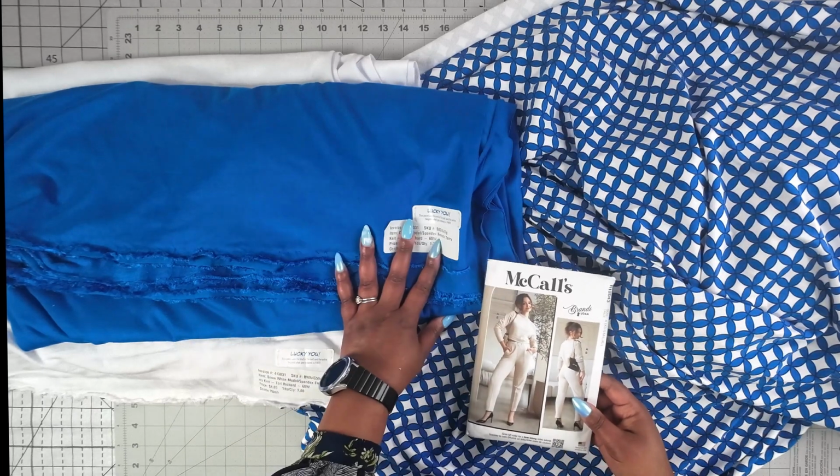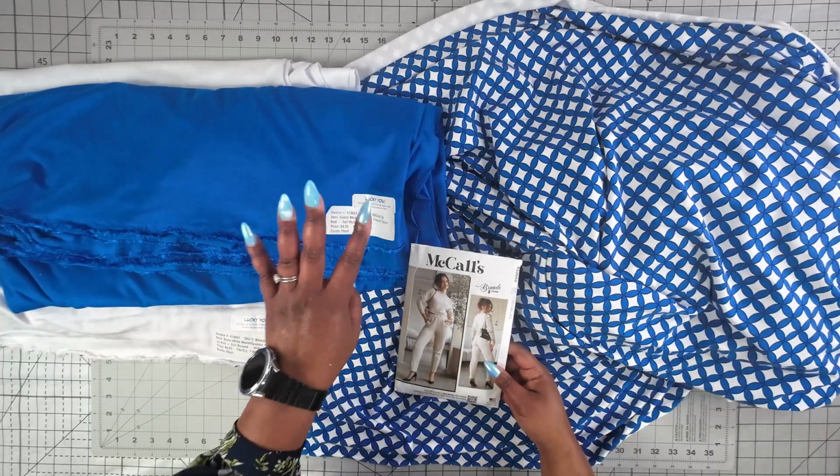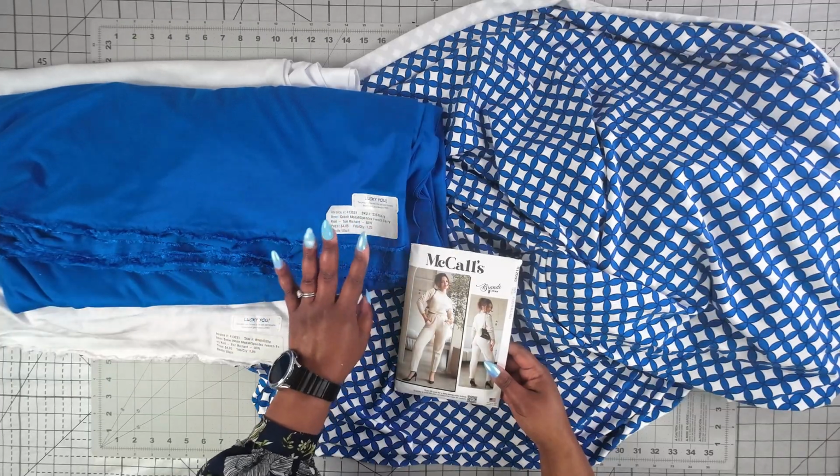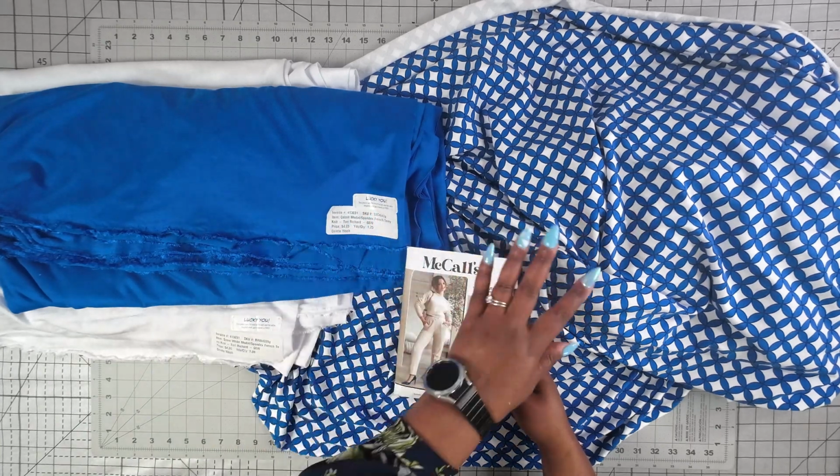And then initially I wanted to do a second top or second bottom in the blue. Well, another top and bottom in the blue. But again, the yardage went out. I actually have the last of the medallion.